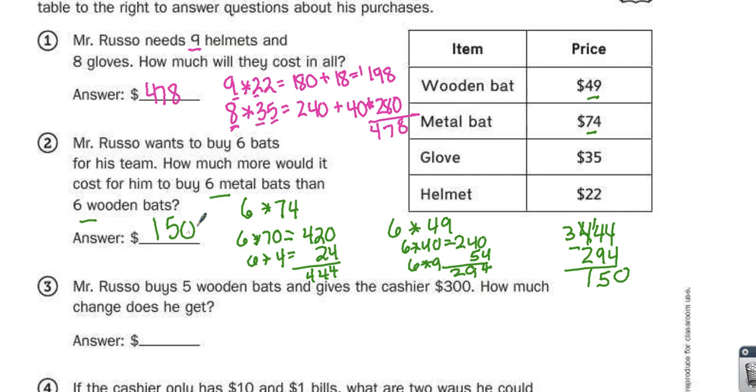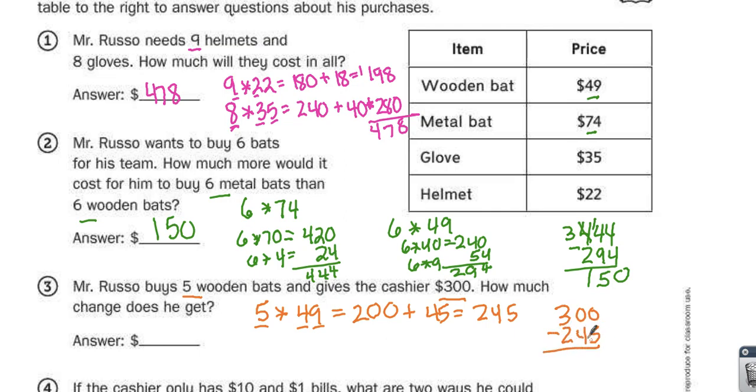Mr. Russo buys 5 wooden bats and gives the cashier $300. How much change does he get? 5 wooden bats times $49 each. I know that 5 times 40, 5 times 4 is 20, and a 0 is 200. 5 times 9 is 45, so that'd be $245. He gives the cashier $300, so 300, take away the 245 to figure out how much change he would get back. $55.